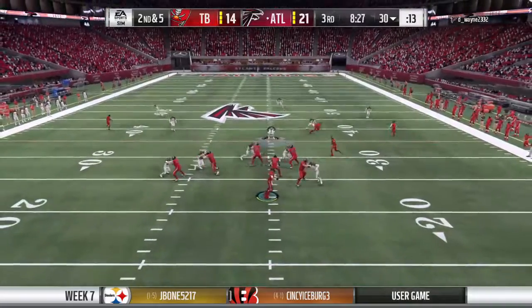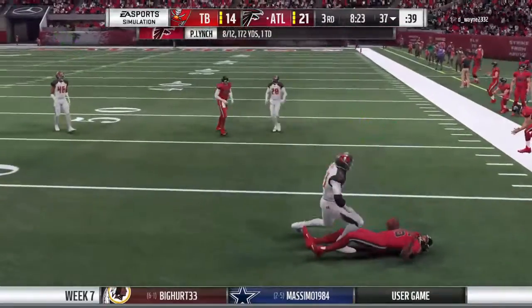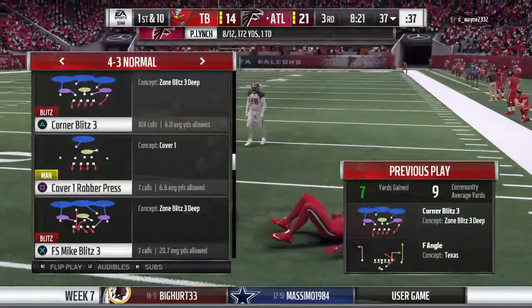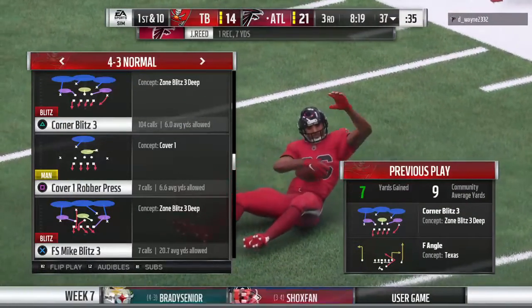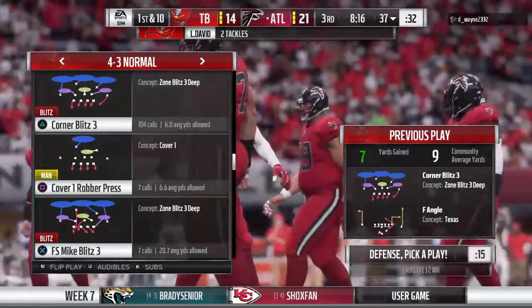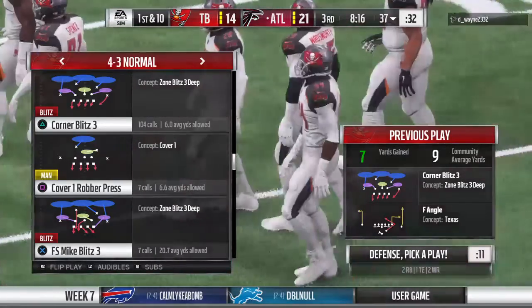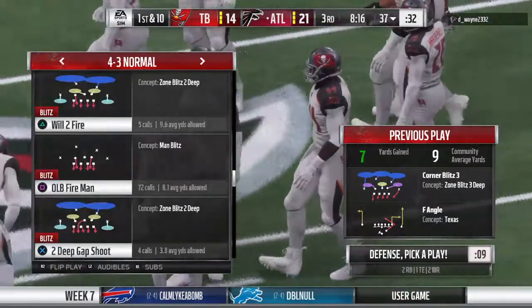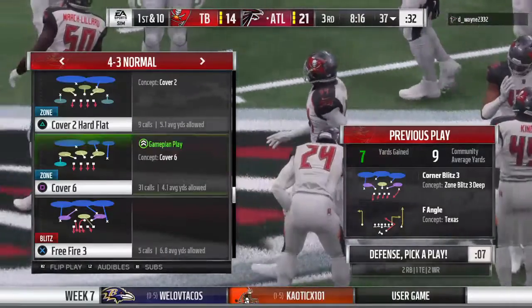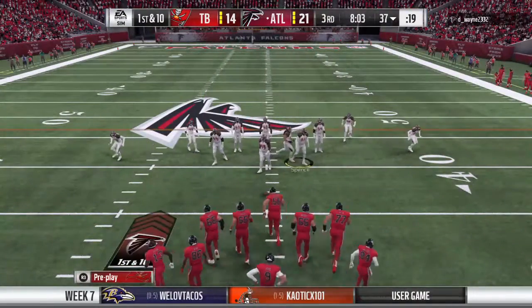To throw on second down. Lynch. This one complete to Jordan Reed. And he'll be brought down right around the 37. 7 yards there. Good enough to move the sticks. Many different ways to create space, but on that play, he did it with that big, wide body of his. Didn't get a whole lot of yardage on the play, but it did what it was supposed to. Pick up a first down. So here we go, 1st and 10 now.